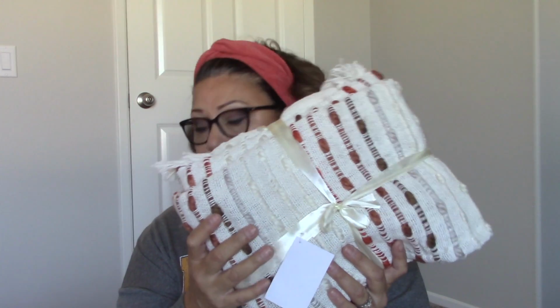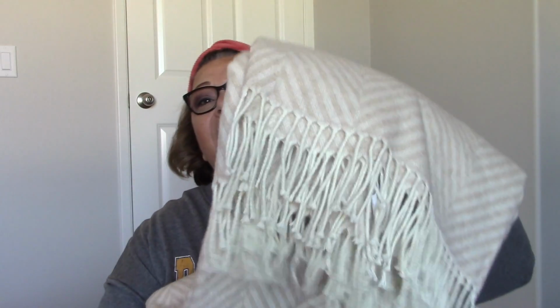So anyways, I got this one, which I love, and then I found this one. It has that fringed end, and it's the chevron pattern. It's like a wool. It was expensive. I don't remember. I didn't even look at the price when I saw it. I just put it in my cart, and then when I went to check out, I was like, whoa. So I think it was like $59, but I love it.